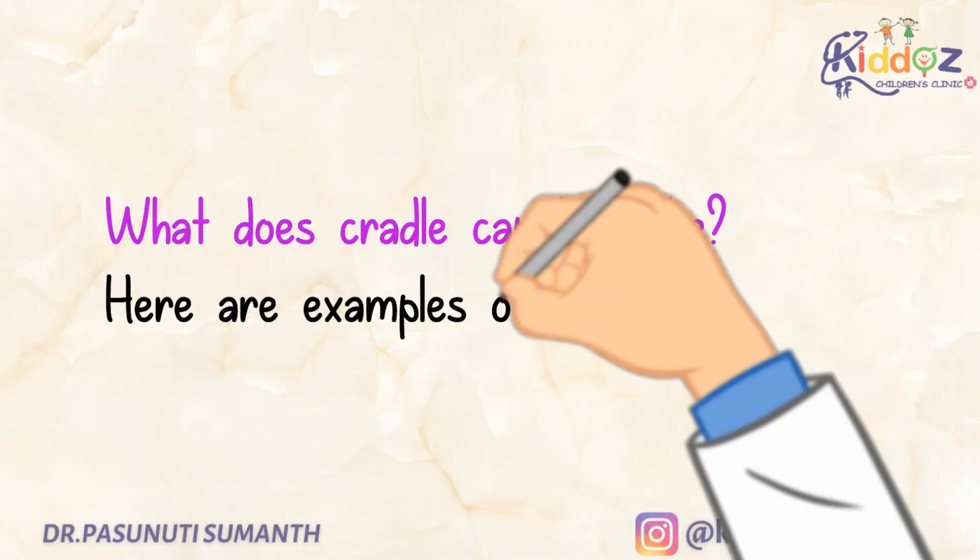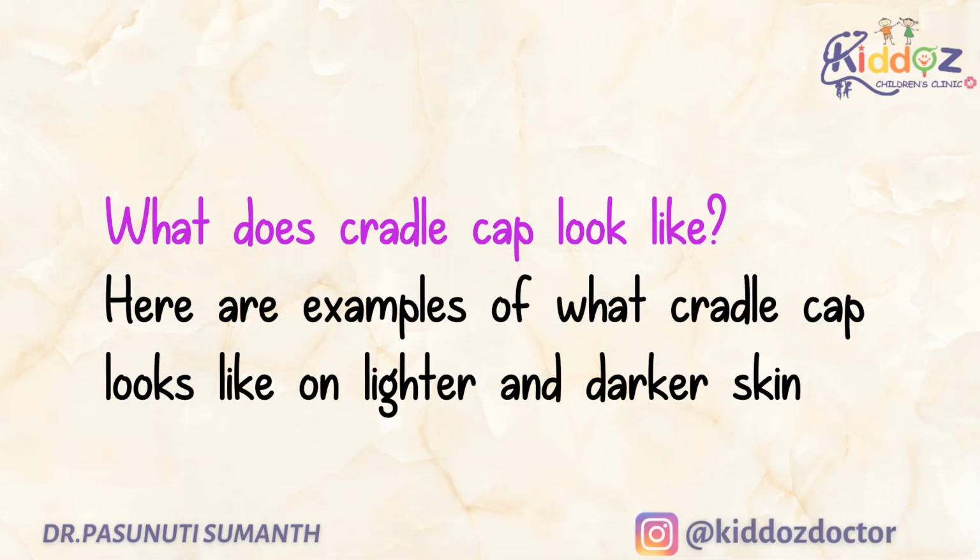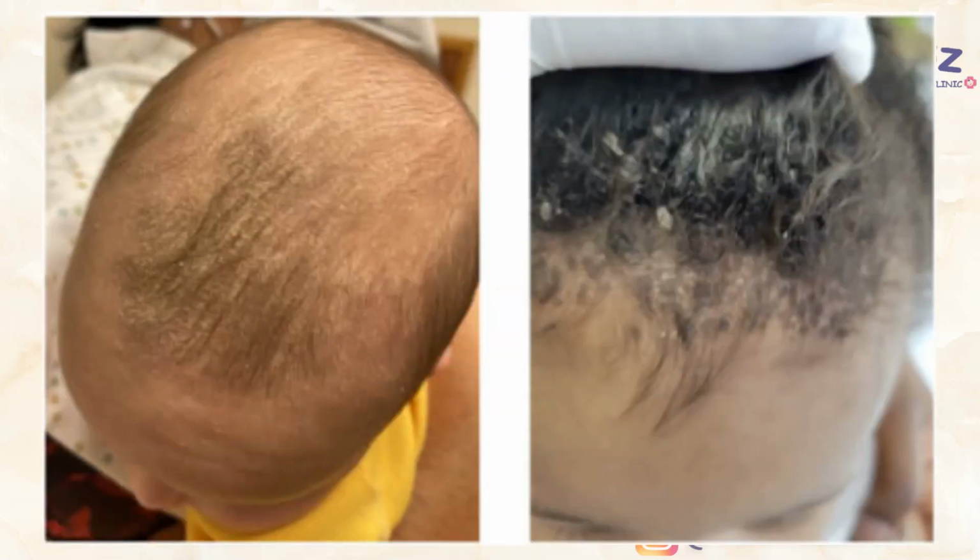So, what does this cradle cap look like? I'm going to show a few examples of how this cradle cap looks on lighter and darker skin. Anything greasy or oily on this hair is almost always cradle cap, and if you have any doubts, please do confirm with your dermatologist.